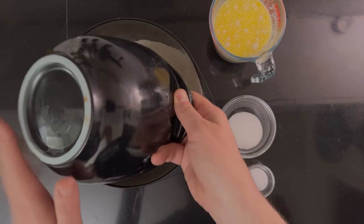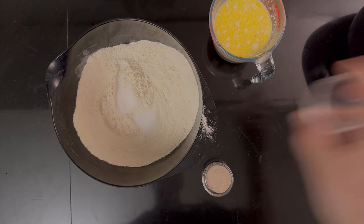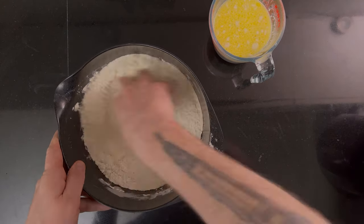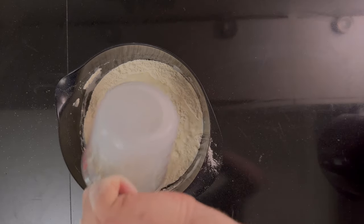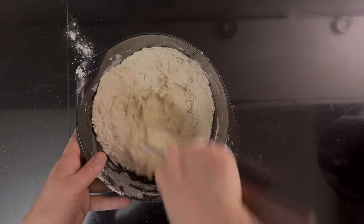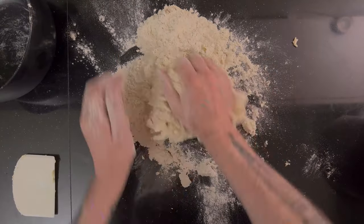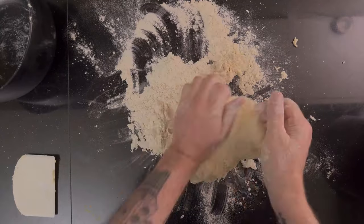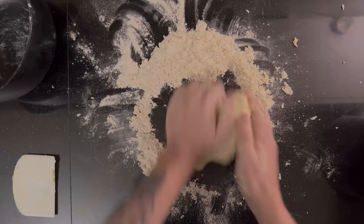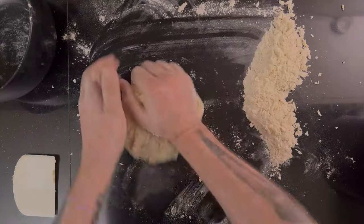To a medium bowl, add 525 grams or 3 2/3 cup of all-purpose flour, 25 grams or 2 tablespoons of sugar, 12 grams or half a tablespoon of table salt, 7 grams or a sachet of instant yeast. Combine all the dry ingredients. Then add the milk mixture and work it into the flour mixture. When it gets too dry, move the dough to the counter and knead it. You might not have to use all of the flour.